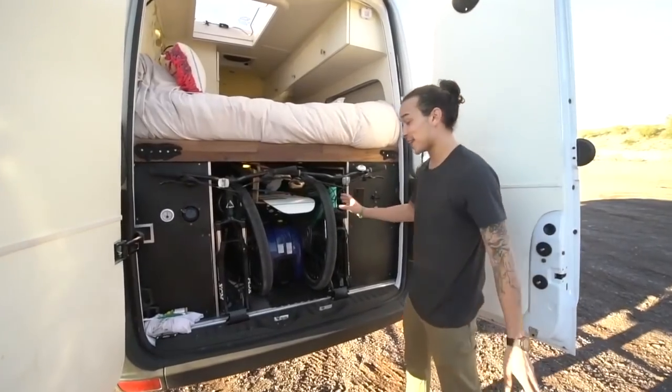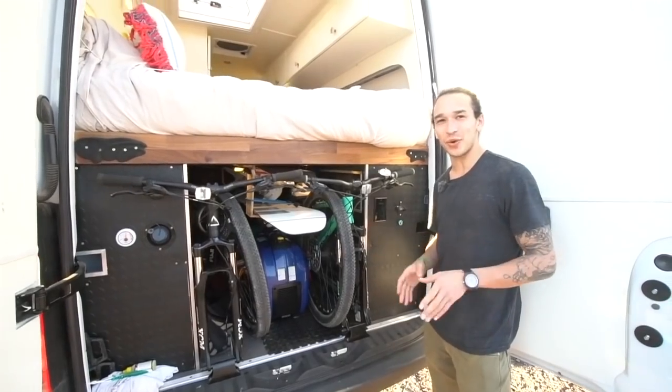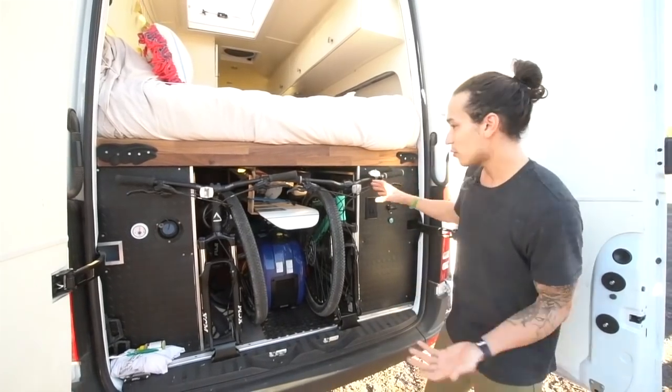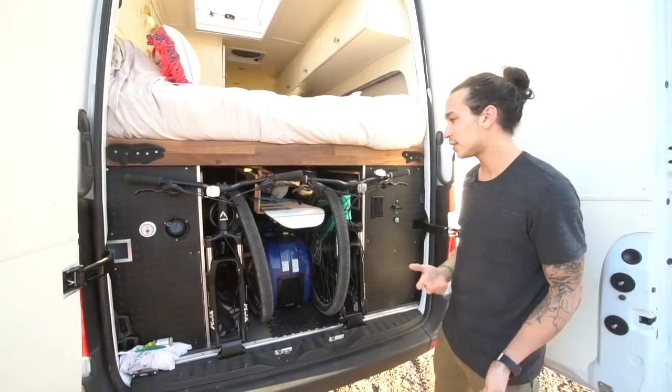Our last van, it was really easy to access, but it was always in the way because it was taking up storage space. So this van, we decided to put it more in the back where it's out of the way because we don't really need to access it that much. And if we do, I can just pull the stuff out. It's not that big a deal.